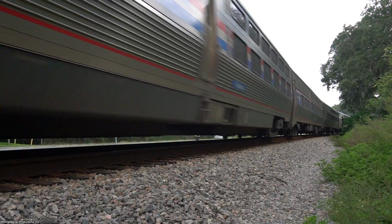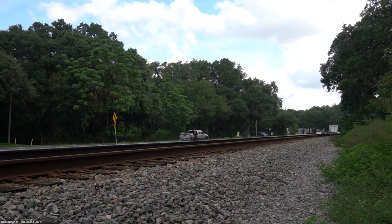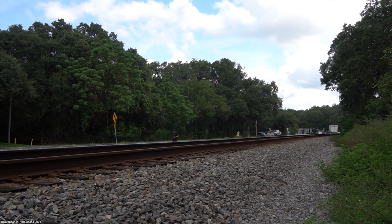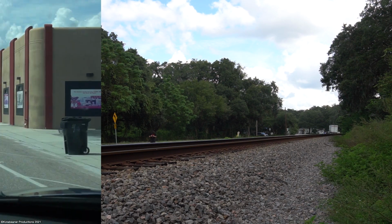Rounding the corner at 59 into Tampa, Amtrak 91 would have Phase 2 Heritage Unit number 130 leading. Personally, my first time having shot the engine, it was a nice surprise to have pop up on the radar after we had just hit Tampa.